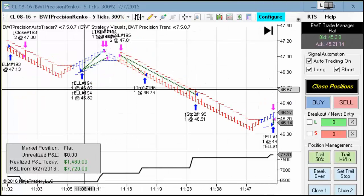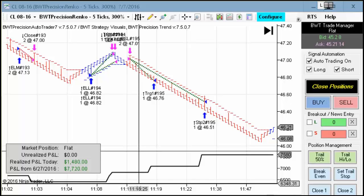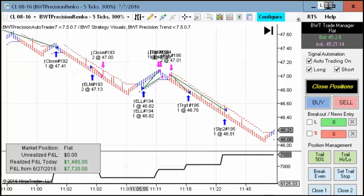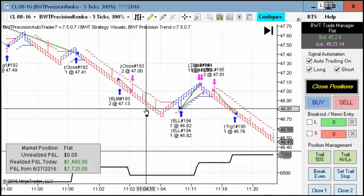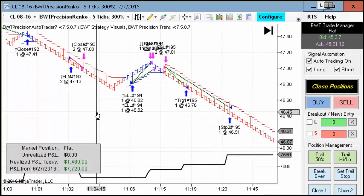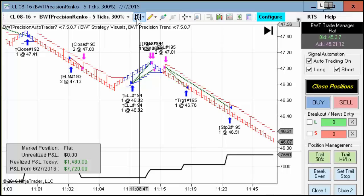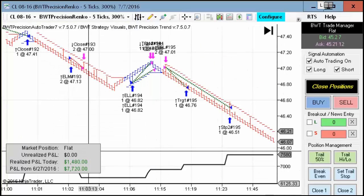Okay, forgot to put this one in here, but this is the crude oil on the Precision Renko 5 tick with the 300% reversal. This is the day trading system, not the swing trader, and this has a little bit different money management in it. This one hit its goal of 1,500 for the day. Kind of had similar trades, but we have tighter stops on this, so it was stopped out earlier. And still solid performance on this one, hitting its goal.